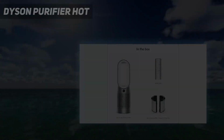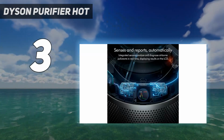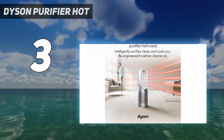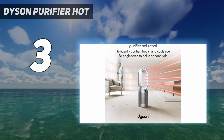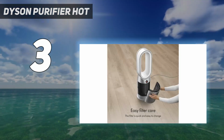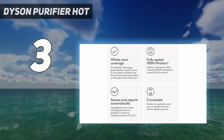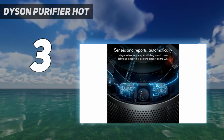At number 3. Dyson Purifier Hot. The Dyson Purifier Hot Plus Cool HP07 is way more expensive than just about any space heater on the market, but it has a lot going for it, making it one of the best space heaters. For starters, it's beautifully designed, though its modern look may not appeal to everyone. In addition to heating, it can cool off a room and purify the air, so you are essentially getting 3 appliances in one.